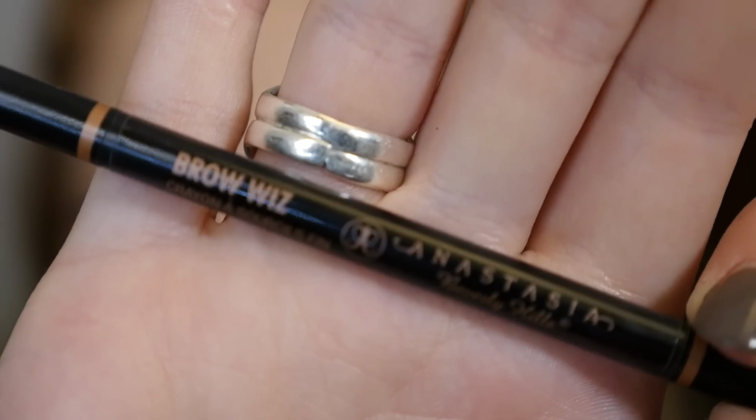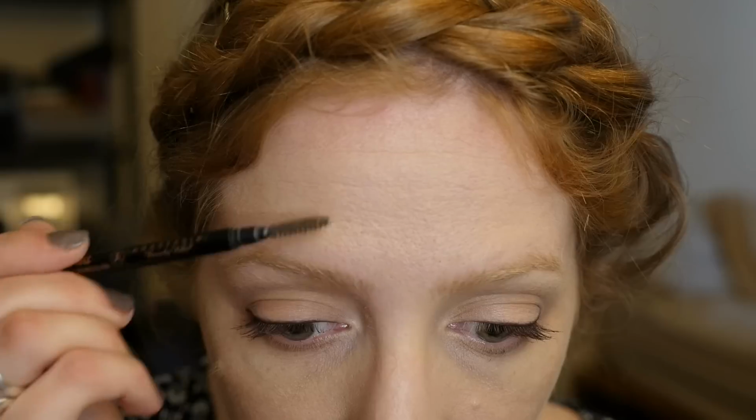So here's what I look like with no makeup on. Once I put my foundation on, I'm looking a little washed out. Let's finish up the rest of that makeup. And finally, the brows. I like to use the Anastasia Brow Wiz because it has a spoolie on one end and then a twist up pencil on the other end. And it's available in some great shades for redheads.